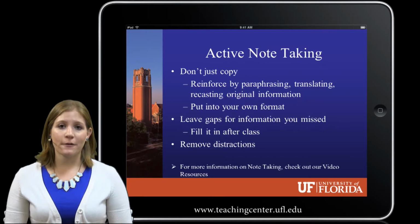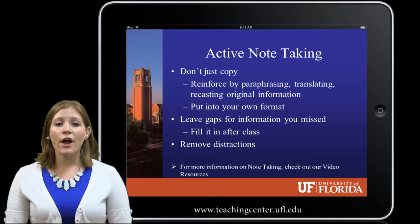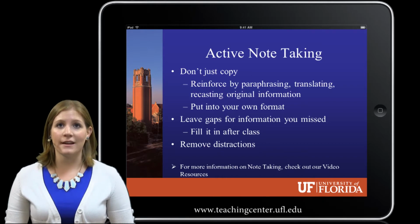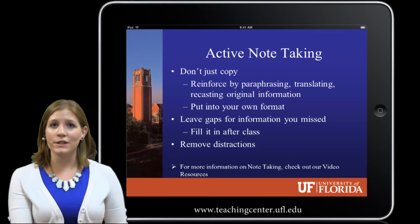Don't just copy the information from the board word for word, or the information from your professor's mouth onto your paper word for word. Reinforce the material by paraphrasing, translating, and recasting the information into your own words. Put it into your own format. That way it's more acceptable to you.